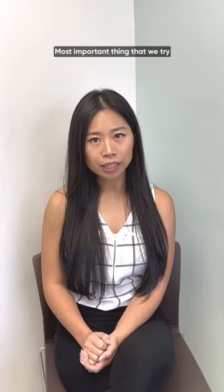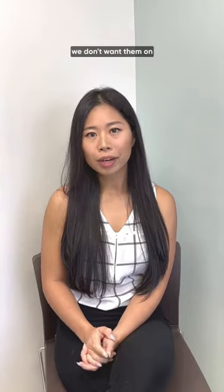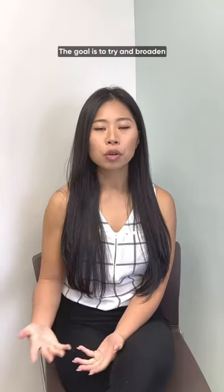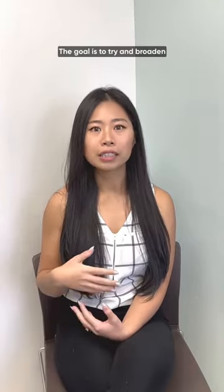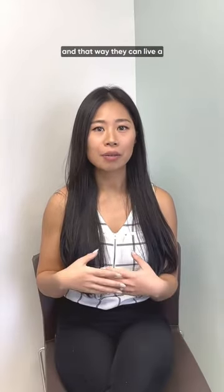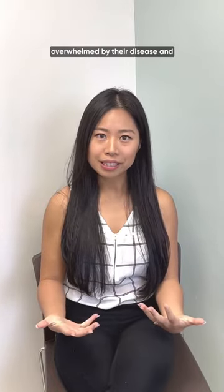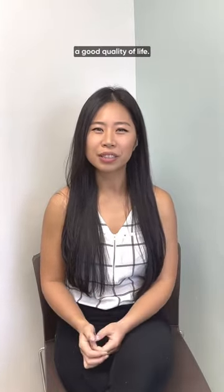The most important thing that we try to let our patients know is that we don't want them on a restrictive diet. The goal is to try and broaden their diet with as much variety as we can. That way they can live a life that is not completely overwhelmed by their disease, and that they can still have a good quality of life.